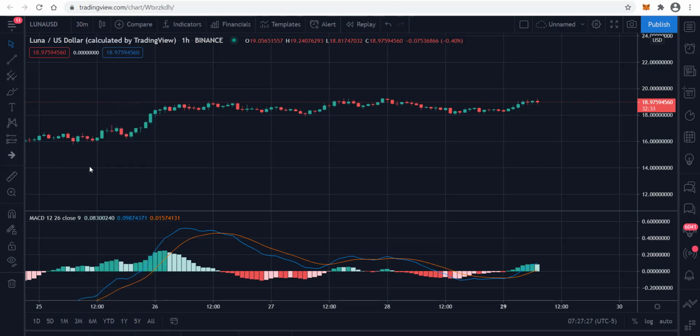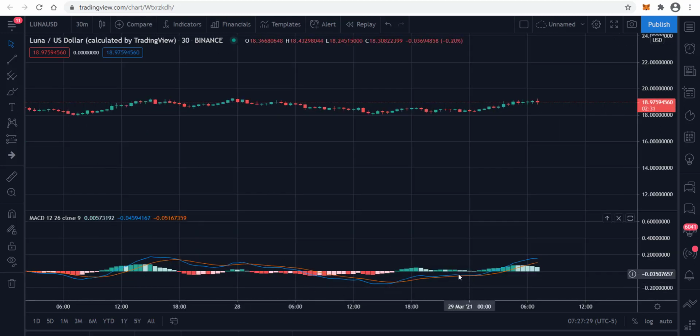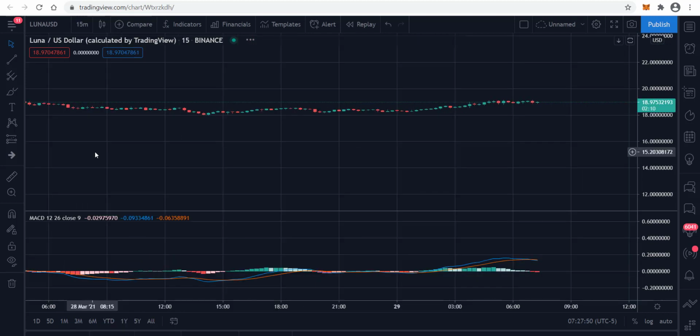Let's go ahead and look at the 30-minute. The 30-minute also, from a MACD perspective, is looking like there's bullish momentum. It had a crossover yesterday afternoon, and has crossed above the 0 line into what I would call positive territory. So this is also a bullish indicator. Let's take a look at that 15-minute. The 15-minute crossed over a while ago and appears to be hovering in this area. I doubt it's going to pull all the way back into negative territory, but it's possible.